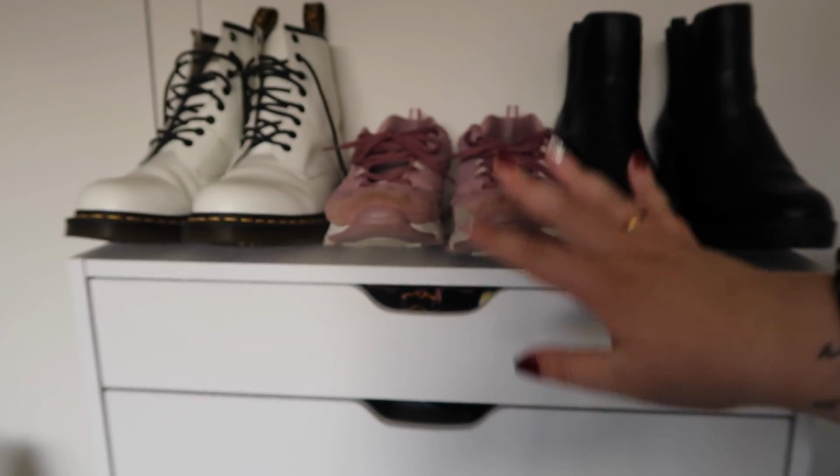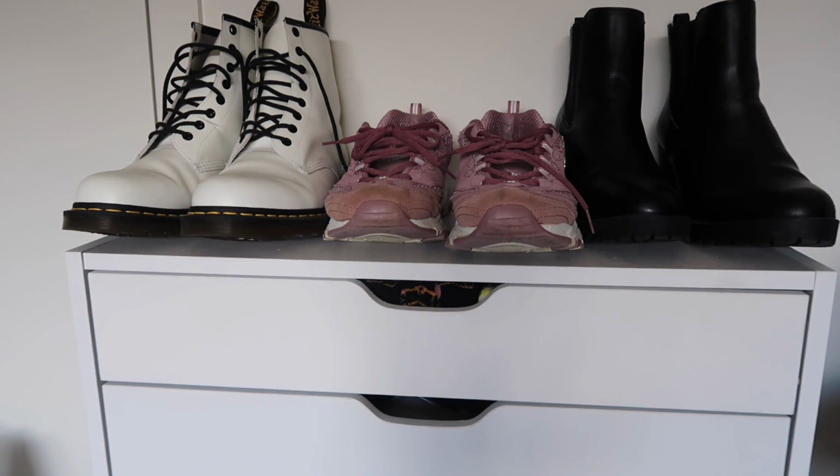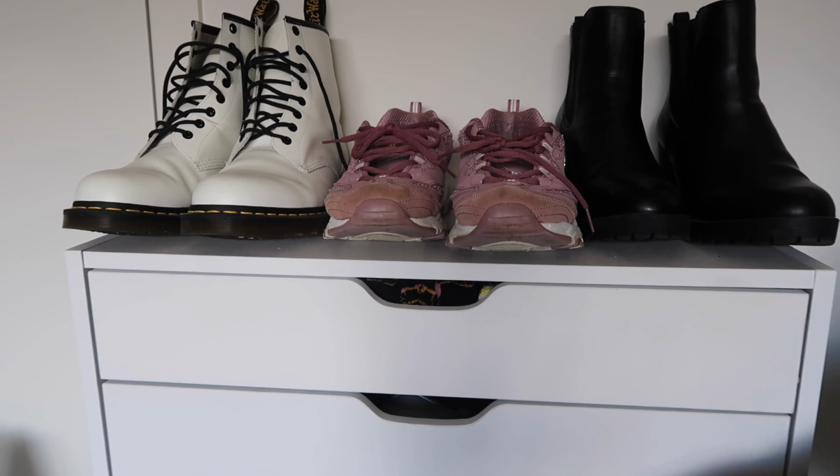But basically this is the first area of my room. If you have noticed, majority of my furniture is white. I love the look of white furniture and everything like that.